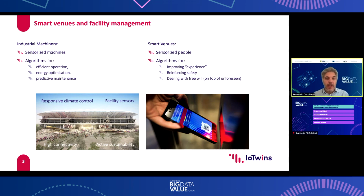In this case, the stadium has a lot of new technology that is also part of the smart venue definition, which is responsive climate control, facility sensors, high connectivity, and sustainability with active and passive components. However, we are interested in managing the people that go to the stadium. For this, we want algorithms that help us improve the experience of the fans that attend the stadium, and algorithms that help us reinforce safety and security in the stadium.